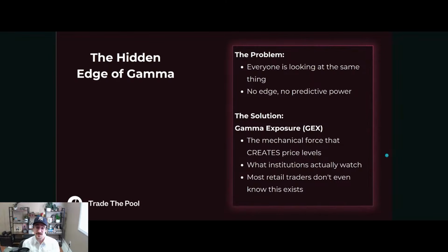So the problem, like I said, with these other things we talked about, everybody's looking at the same thing. It's kind of like, what's that old Pixar movie? It's like, if everybody's a superhero, nobody is. If everybody has the same data right in front of them, where's your edge? I mean, maybe you're just a killer. Maybe you're just out trading these guys, and all the more power to you.